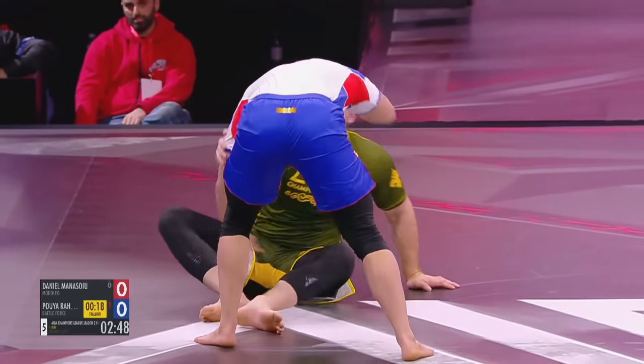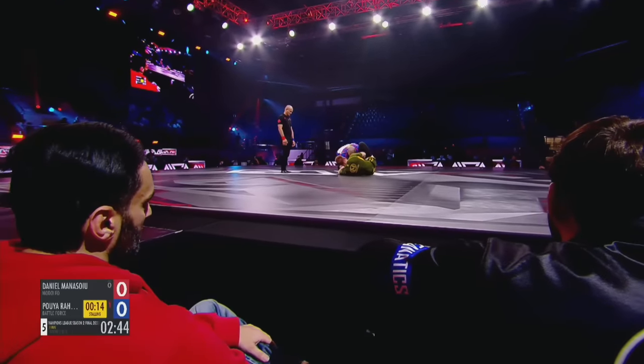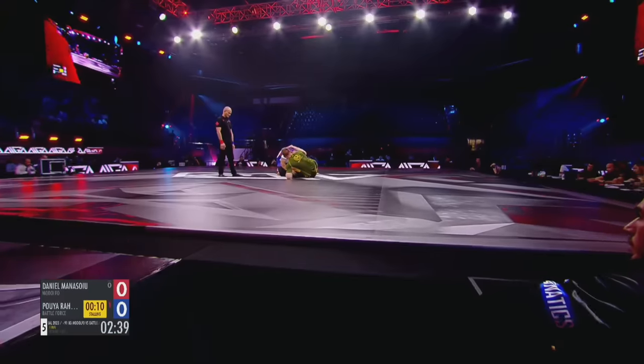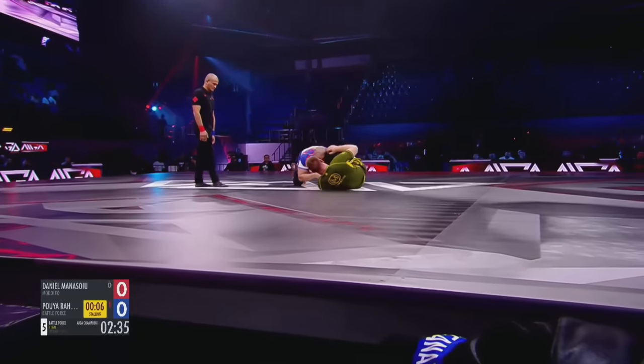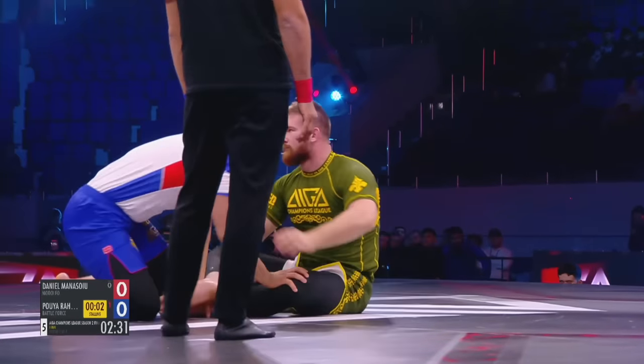Well, what would you do if you were Rahmani in this position, Brandon? Because let's call it what it is, man. I would not want to run headfirst into Dan Manasoiu's guard either. Well, if Big Dan continues to, I guess, pretend to wrestle up like that, I might try to draw him into a wrestle up and try to win that engagement.